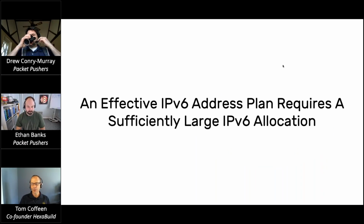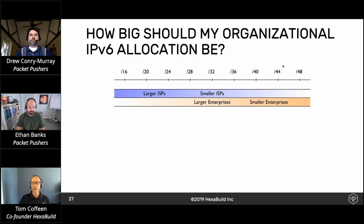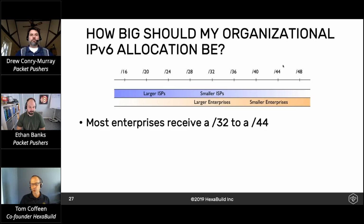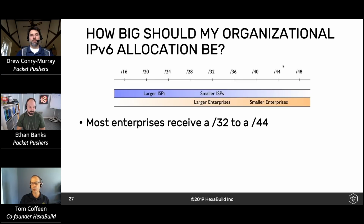So an effective IPv6 address plan requires a sufficiently large IPv6 allocation. Well, how big should your organizational allocation be? Here's a small graph to show you. Most enterprises are going to receive a /32 to a /44. So here we're dealing with nibbles. So we get a /32.